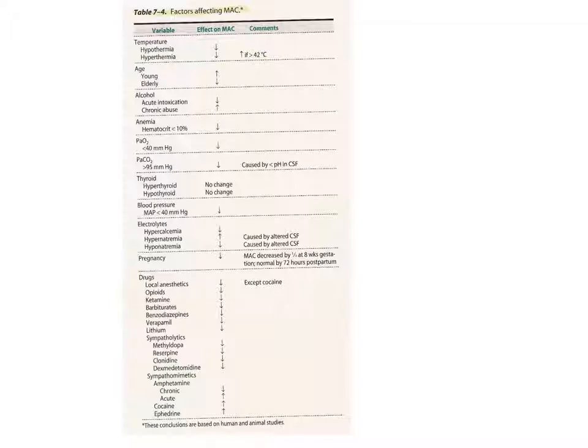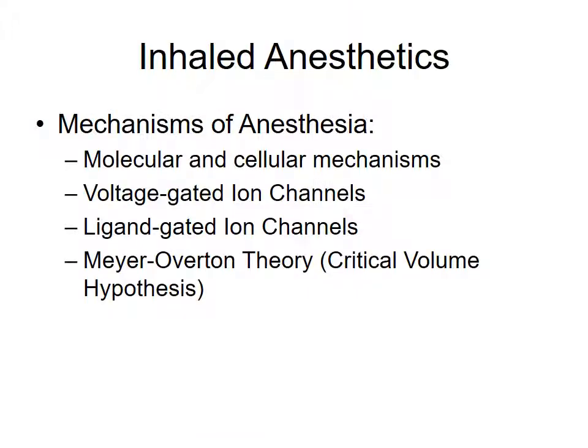Okay, so we're going to start moving into individual agents and then we'll move quicker, okay? Mechanisms of anesthesia, we can go through this. How does it work? Nobody's really 100% sure how it works. There are various theories: molecular and cellular mechanisms, voltage-gated ion channels, ligand-gated ion channels, the Meyer-Overton theory, okay? But the mechanism is really not known.